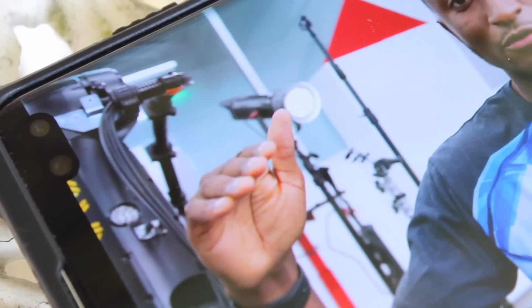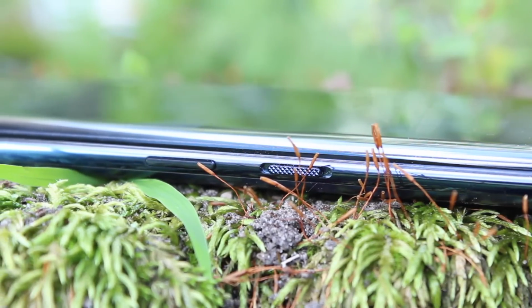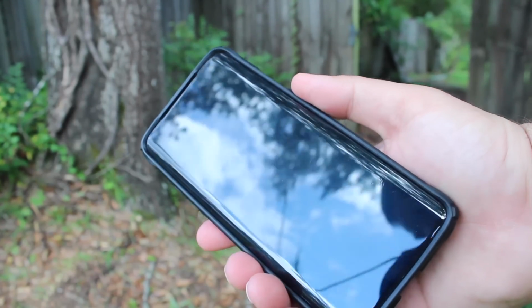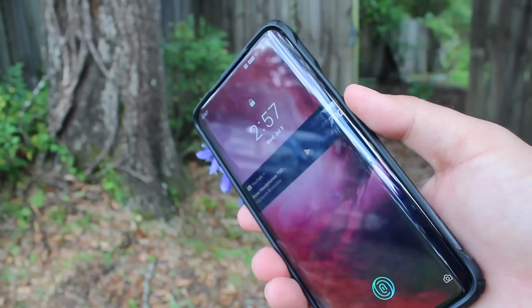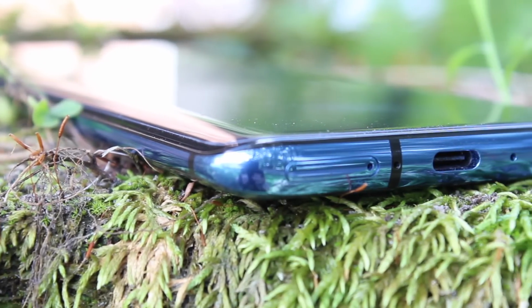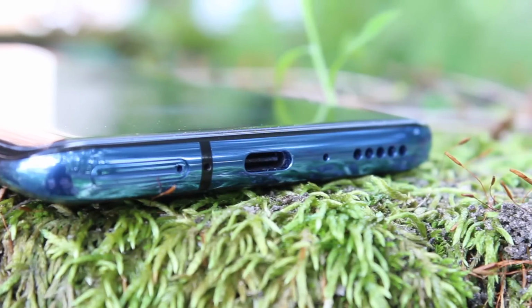Other features like the alert slider on the side of the phone just feel more premium to me. I like the fact that the power button is directly where my thumb rests. And I know that the OnePlus 7 Pro is slightly thicker than the Galaxy S10 Plus, but I really love the way that the back of the phone curves and the front of the phone curves, and it just tapers to feel like it's super thin as you're holding it in the hand, even though it may be a little bit thicker to accommodate that front-facing camera.